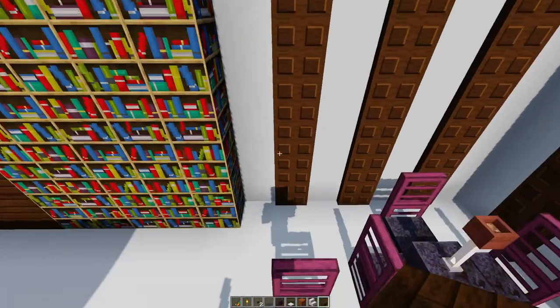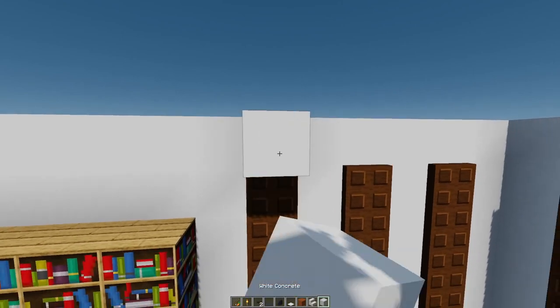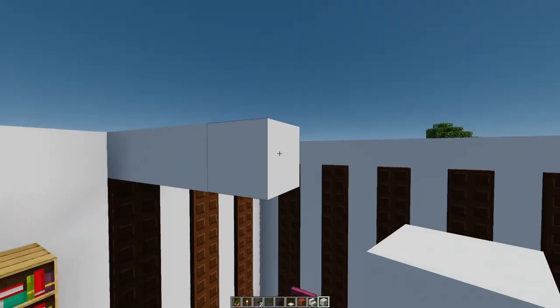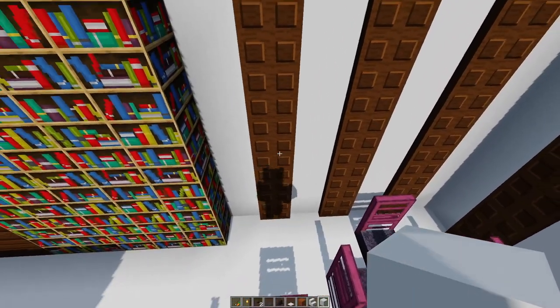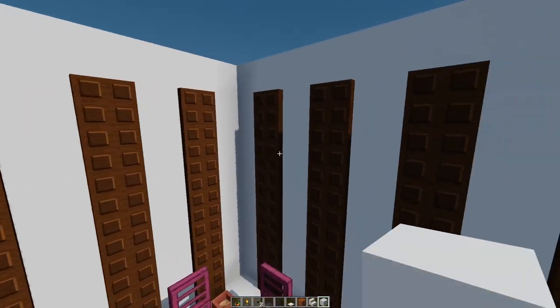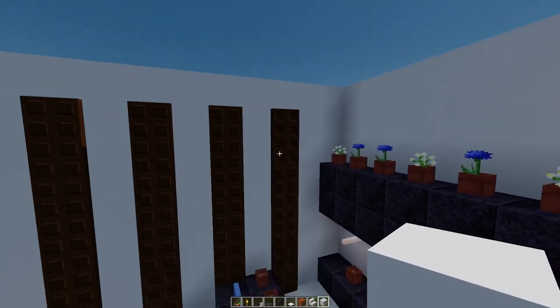Then I did a space, and I did these trapdoors all the way up to one short of the top block, because we're going to put a roof, or a floor, or a layer of blocks right there. Alternating across with these dark oak trapdoors all the way around like that. So there's 1, 2, 3, 4, 5 of them.